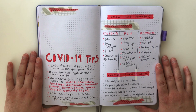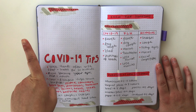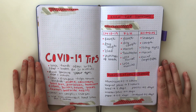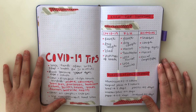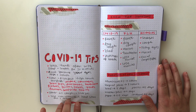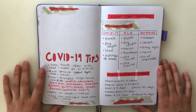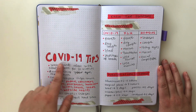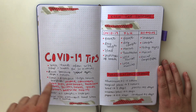So this first spread idea that I'm giving you guys, number 1, I'm calling it COVID facts and tips. So I have categorized it all on this page as one category, COVID facts and tips. So right here I wrote down, and I have this space also to write down more different tips that I found on Facebook or articles I've read or things like that. Like washing hands, surfaces to disinfect.